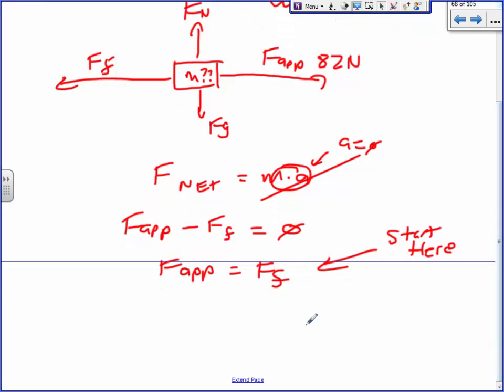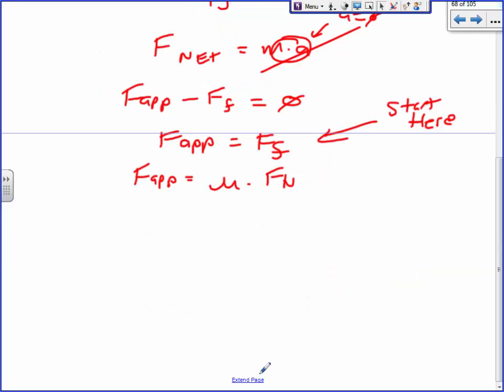Okay, well, now I'm going to keep manipulating formulas. Your applied force is equal to the force of friction, but we have a formula for force of friction. Force of friction is equal to your coefficient times the normal force. So I could write it as μFN. I guess I will.